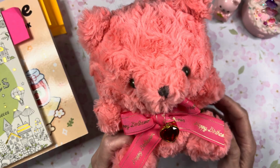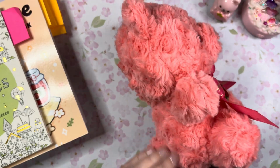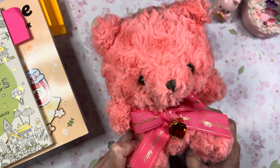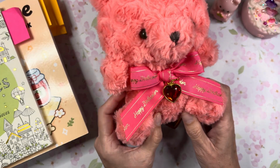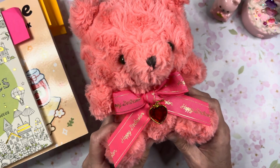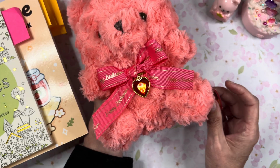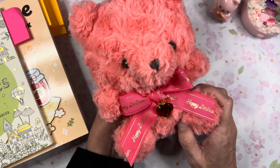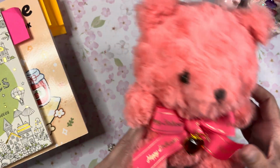This is a January birthday bear my daughter got in a claw machine when she was in Japan studying last year over the summer, Japanese. That's her major too. Her second degree, which she'll be done with next semester, is Japanese and Japanese culture. So she brought this back for me. It's so cute, a little fake garnet colored stone, which is the birthstone for January, and it says happy birthday. So yeah, this is our little friend on the desk today.